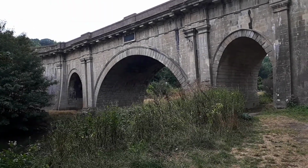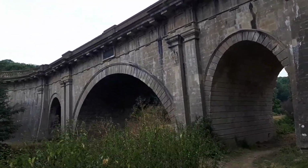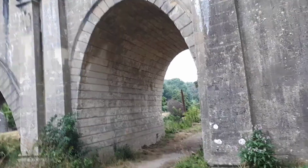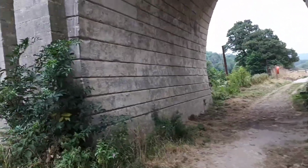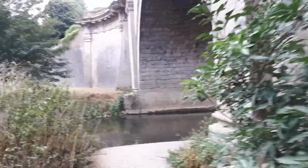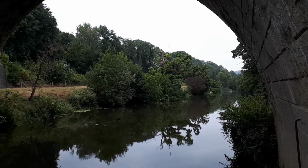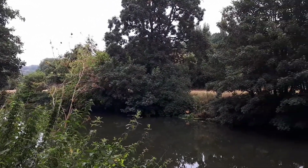And here we are at the bottom of the aqueduct. Just come down some steps, obviously, and I think there's some steps on the other side. No barges or boats or anything at the moment. Might be a bit too early for all that. It's about, what, 8:30 in the morning?